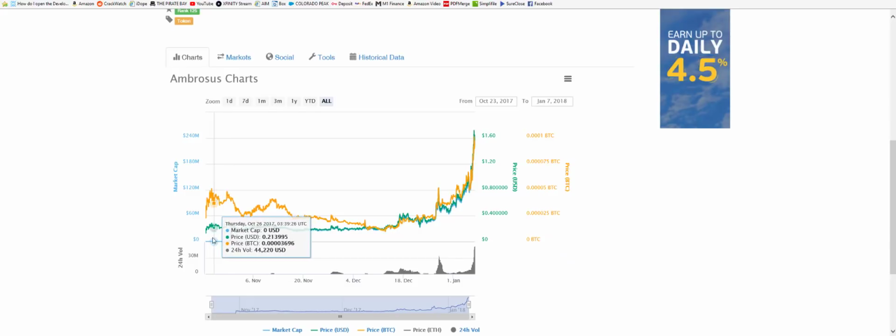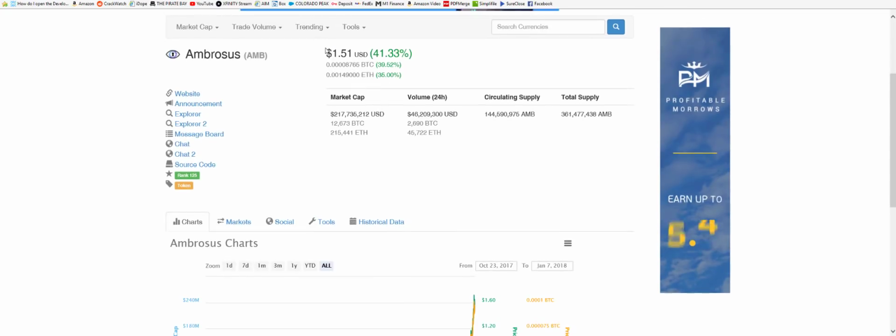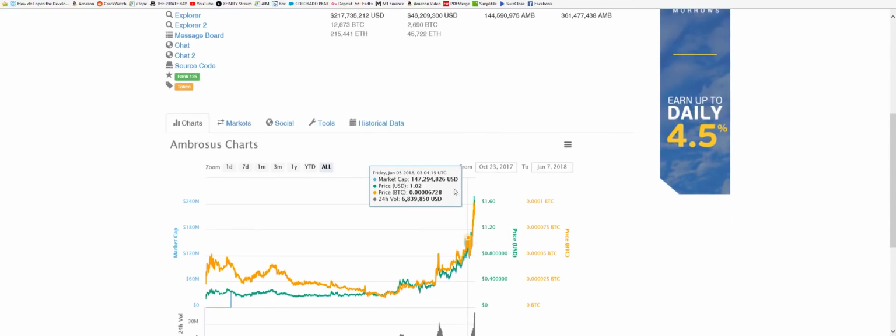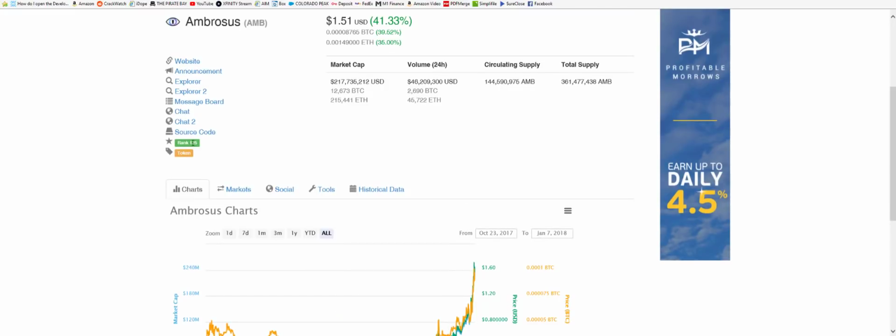But you can see this is a fairly new coin. Back in October it was 22 cents, and now it's $1.50. That's roughly 7 times or so that it's gone up. It's outside of the top 100, which I like when trying to find new coins. It's fairly new, within 6 months. That's another one.